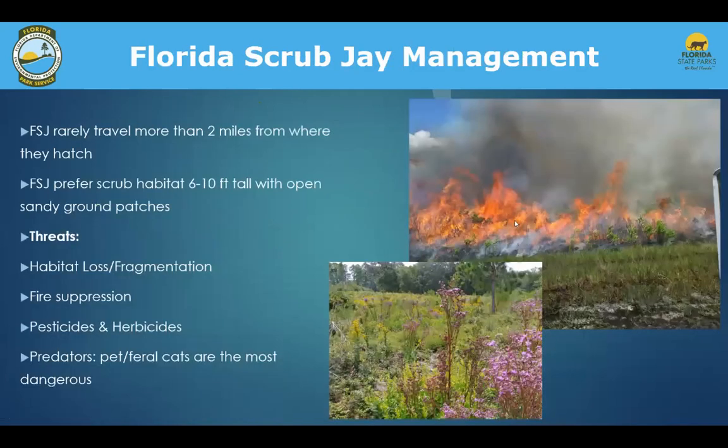So getting into our Florida scrub jay management, we do a whole lot of things for our Florida scrub jays, especially because scrub is considered an endangered habitat because it's so heavily used for development and things like that. And the reason why it is particularly hard to manage for scrub jays is, when you think of birds, you know about habitat loss and fragmentation, but a lot of birds will fly to other locations if they get the chance.